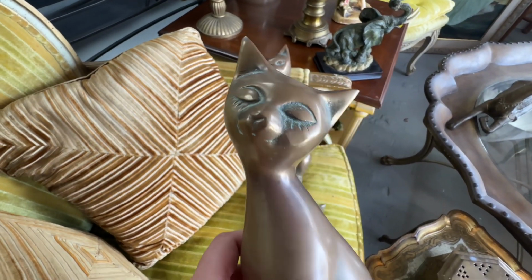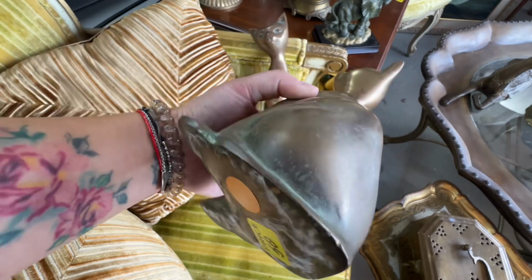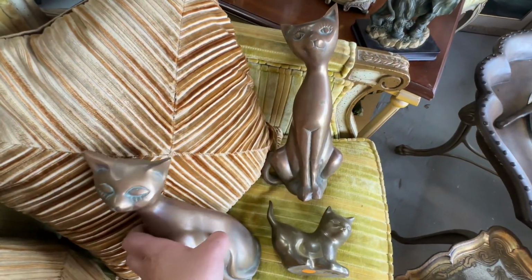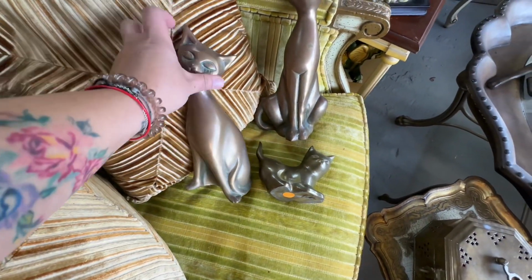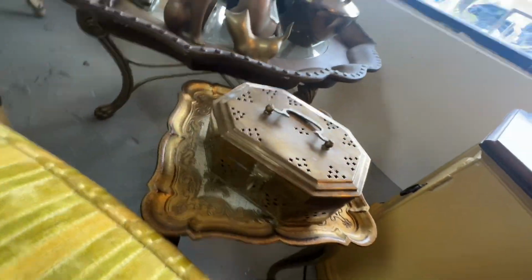I was like, I'm gonna get it. And then I saw the price, $50, which I know, big solid brass like that goes for that price. So I'm not upset about the price. It's not in my budget. But look how sweet they are. I want the whole family, but I specifically love that one, and her little eyes closed and her eyelashes. I loved it.